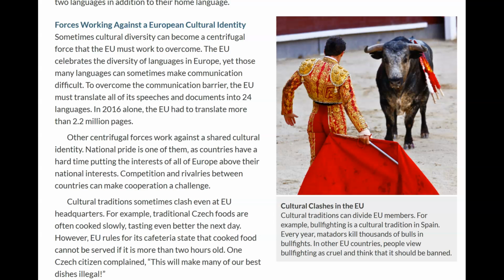Sometimes, cultural diversity can become a centrifugal force that the EU must work to overcome. The EU celebrates the diversity of languages in Europe, yet those many languages can sometimes make communication difficult. To overcome this communication barrier, the EU must translate all of its speeches and documents into 24 languages. In 2016 alone, the EU had to translate more than 2.2 million pages.